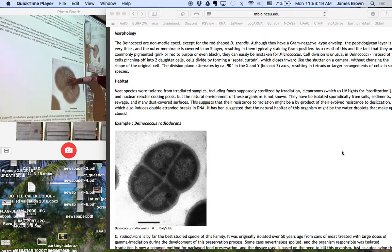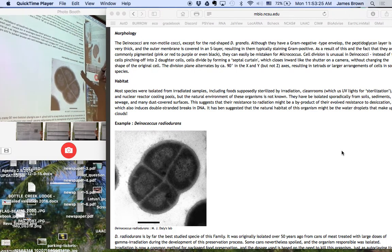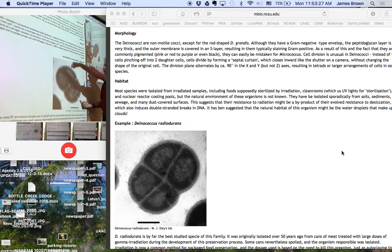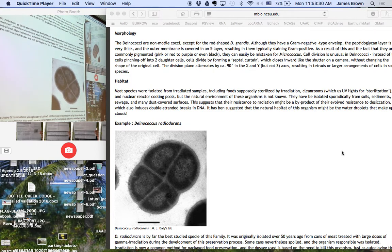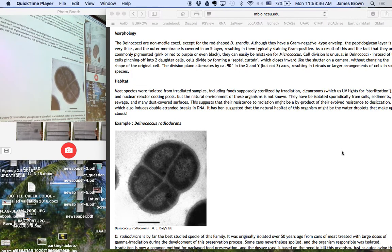Interestingly, you'll notice, so this is the oldest division plane in this cell, and the cells are actually beginning now to pinch off so that they can separate. The next division occurred at right angles to that. And the current divisions are happening at right angles to that. And so this organism, when it divides, alternates between division planes, right, left, left, right, right, left, left, right.